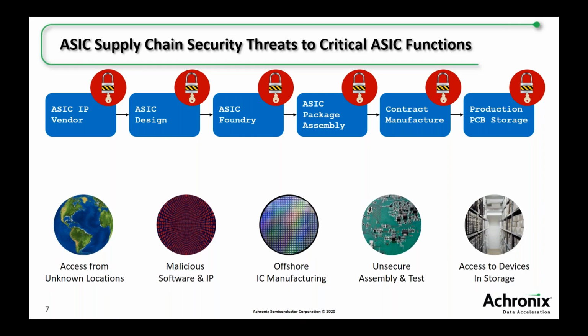The chip then moves on to package assembly, and it's very difficult to ensure that at the package assembly phase, nobody's going to swap out one piece of silicon with another and put it in the same package. Contract manufacture is where the chip goes onto boards, and again, there the product goes through many different hands, and it's going to be very difficult to make sure that nothing unauthorized is going to happen with that chip. Finally, these products in many of these domains oftentimes will be stored for a very long time. And it's going to be very difficult to guard those PCBs for many years and to make sure that nobody is going to get access to them, steal one, and again, get learnings from them or mess with them.